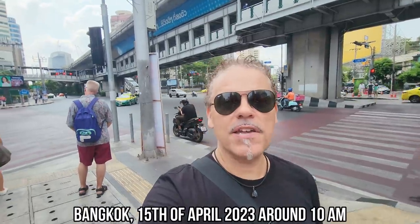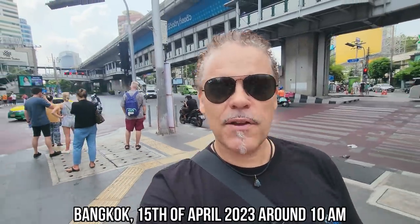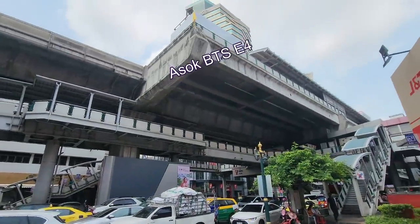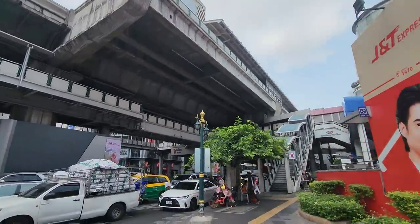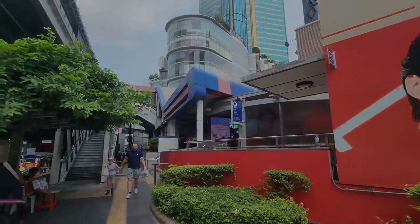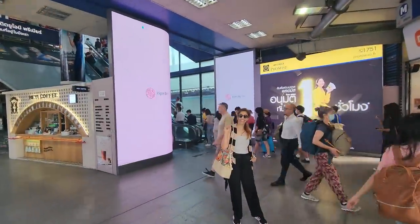Good morning. We are here at Asok Junction, and today we are on our way to the Chatuchak Market. To get to the Chatuchak Market, we can take the BTS, which is up here, but we are gonna go with the MRT because the MRT is the easiest way to get there. I'm gonna go together with Mirella.